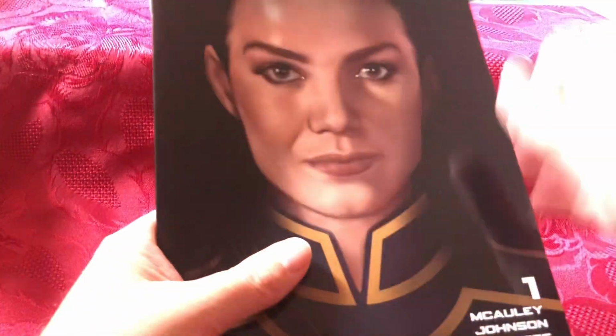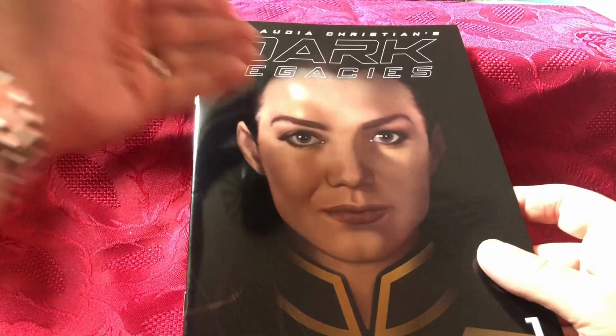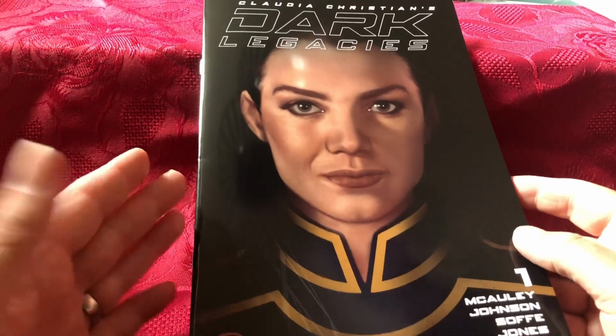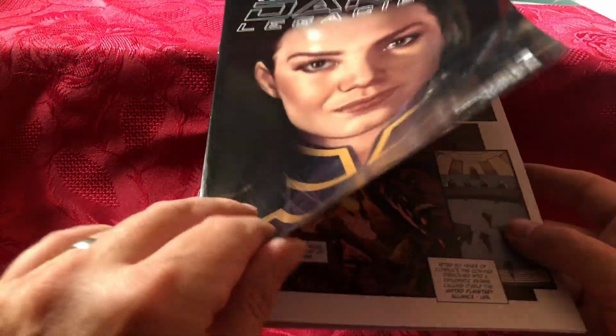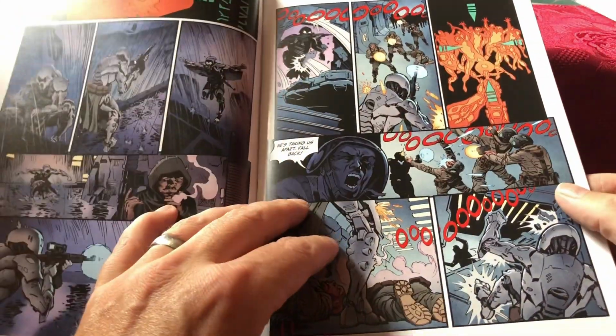There we go. Now this is, I picked this up just because of interest. This is a comic called Dark Legacies. Clearly on the front, it's Claudia Christian's Dark Legacies, and that is Claudia Christian, Lieutenant Commander Ivanova in Babylon 5. This is from Scratch Comics, a comic company I've never heard of, I don't believe. I picked it up out of curiosity, shall we say.